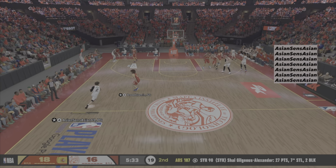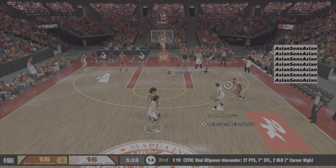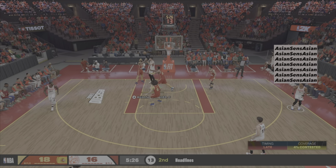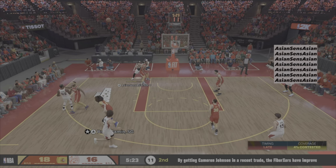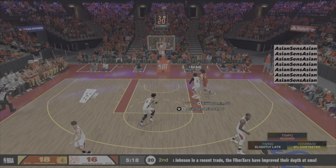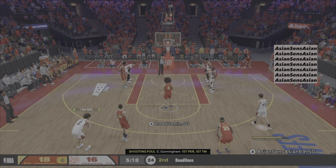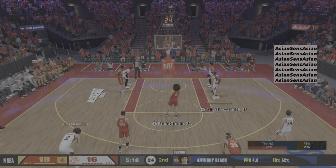Cunningham with the ball. Pass to Shepard. Launches it. Here's Hartenstein. Here's Stevenson. And that misses. That would have put him up. Black with it. Picked up by Cunningham. And he was fouled while in the act of shooting, so he'll take 2 free throws.